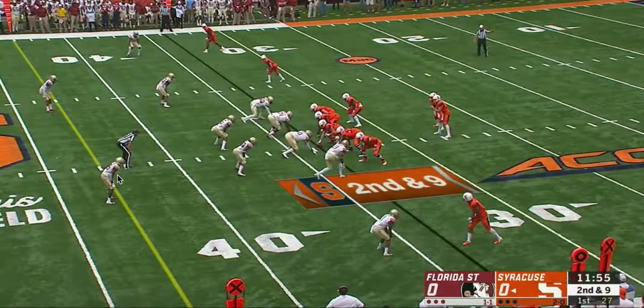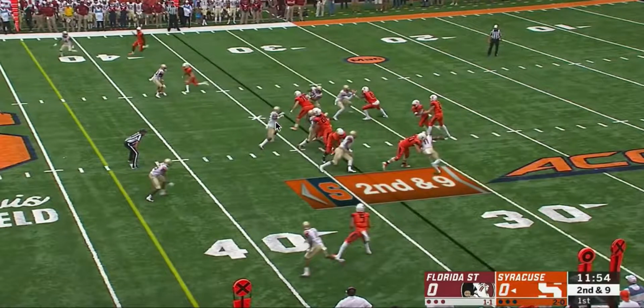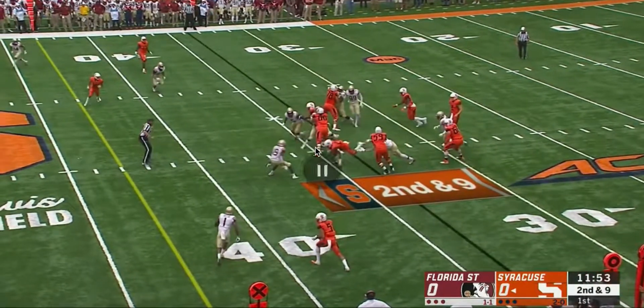So what FSU will do is take this boundary safety and ask him to come up and play the run to fill any open gap that might happen with the movement that you've got going on up front. So as they do this, you can see it's not timed up real well. Brooks gets there pretty quickly, but D-Jack is somewhat hesitant. And here's the crease that's opened up.